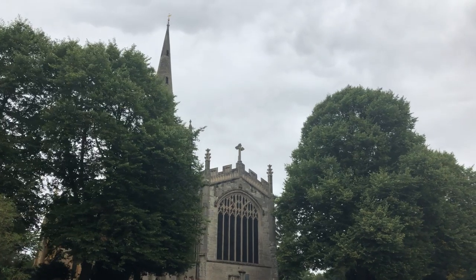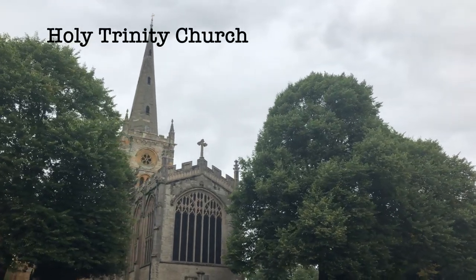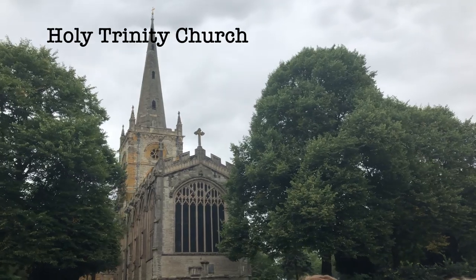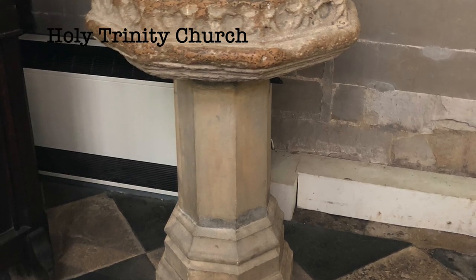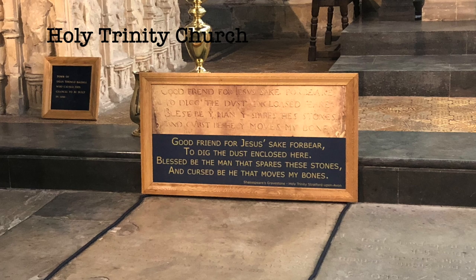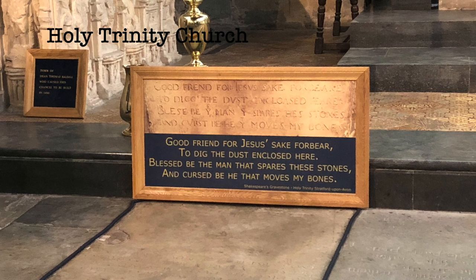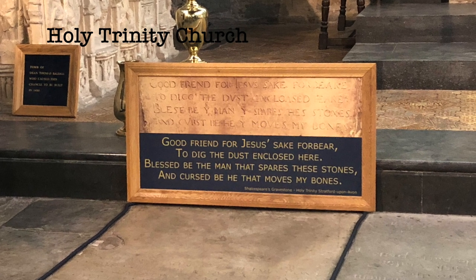First of all, on your hit list might be Holy Trinity Church. This is the site in which William Shakespeare was both baptised and buried. We have the baptismal font and we also have his gravesite. He is buried alongside his wife, his daughter and her husband, and also his granddaughter's first husband.